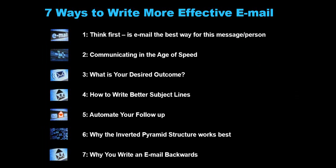Thanks for those who are doing that. Excellent. Great. Yeah, some are saying number 3, some are saying number 6, the inverted pyramid structure, some are saying number 4, how to write a better subject line.